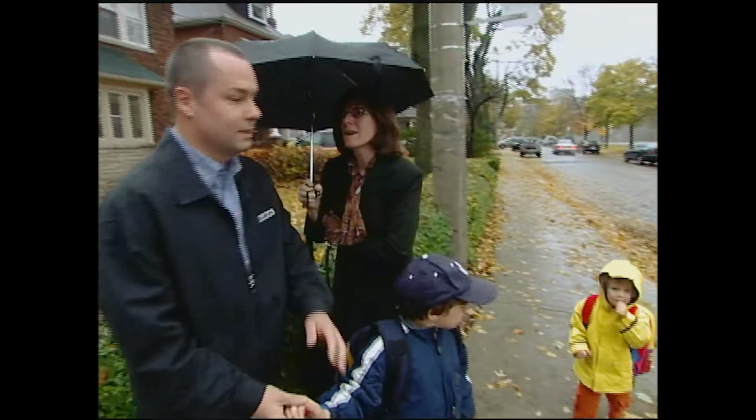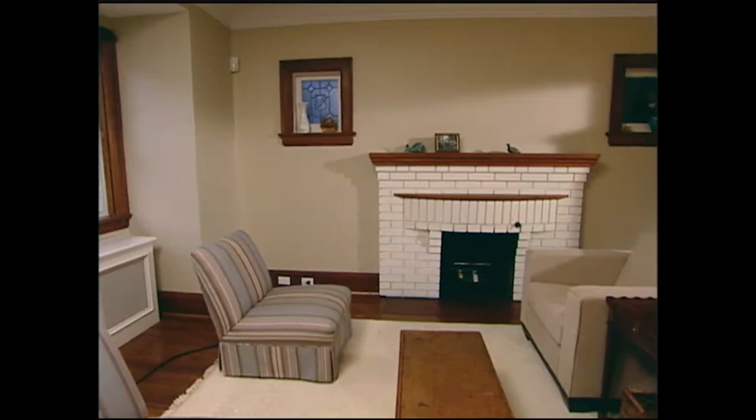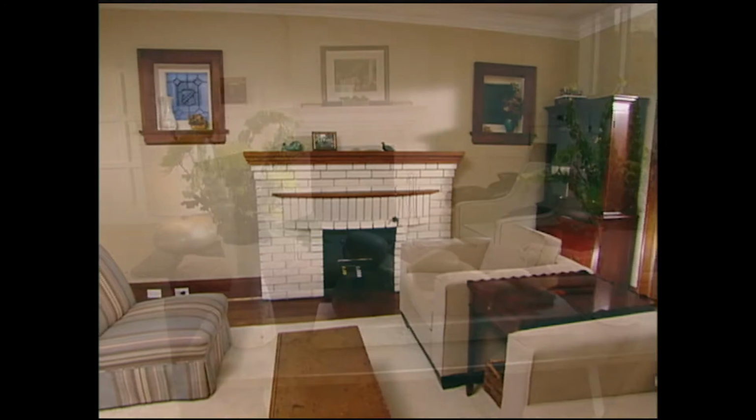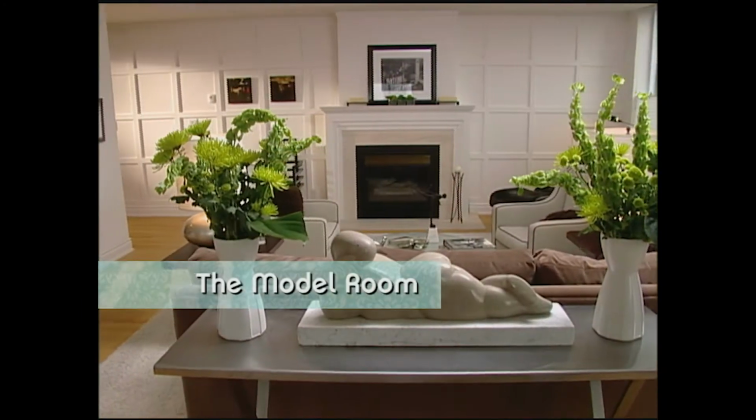Philip and Jennifer are facing some serious challenges. They only have $4,000 to spend on a living room that needs a lot of work. They'll really need to pull out all the stops if they hope to make a winning match.